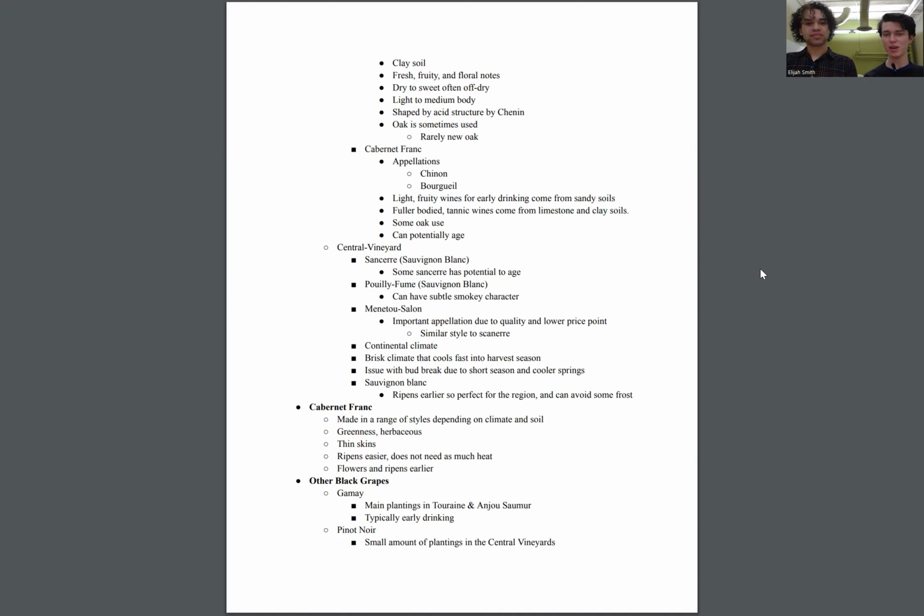Finally, just another important appellation. You have Menetou-Salon. It's important, like I said, due to its surprisingly high quality and lower price point than Sancerre and Pouilly-Fumé. So if you want more bang for your buck, that's pretty similar. You could buy a Menetou-Salon.